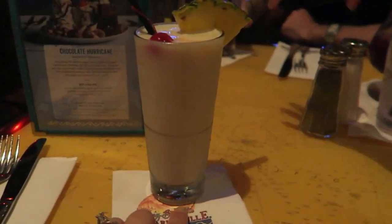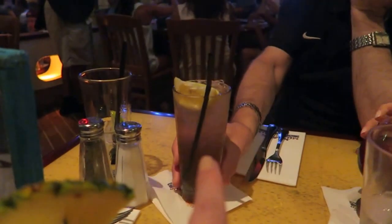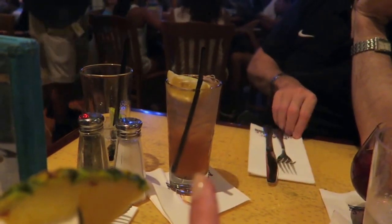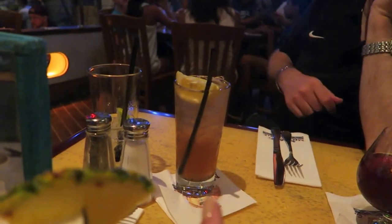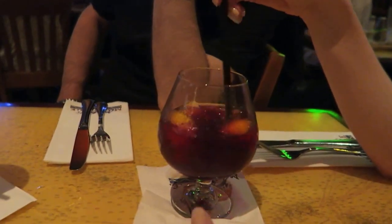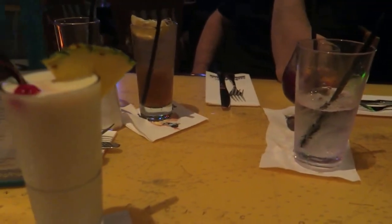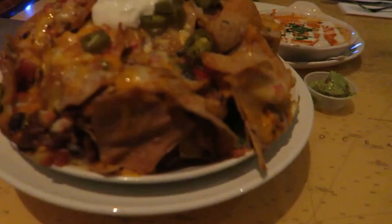We've got some delicious cocktails. I've got a pina colada. Mr. P's got his second Long Island iced tea, which is so strong. I can see that we're going to be carrying someone home tonight, and it's not going to be me. And over here we have got sangria, which is really very delicious as well. And we've just ordered some appetizers, and we'll show you them when they come too.